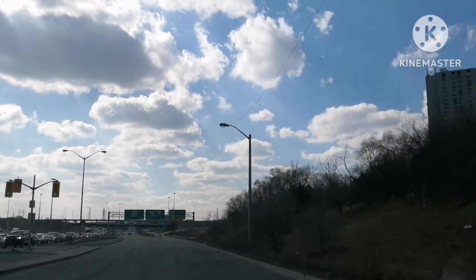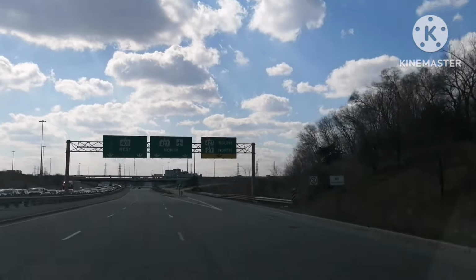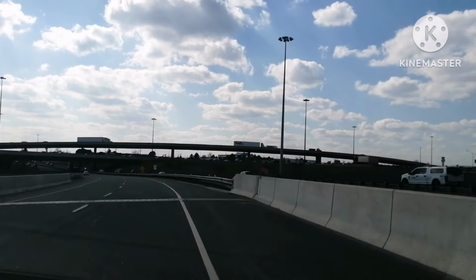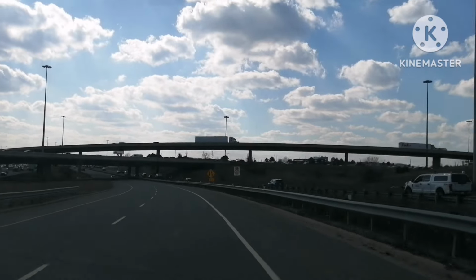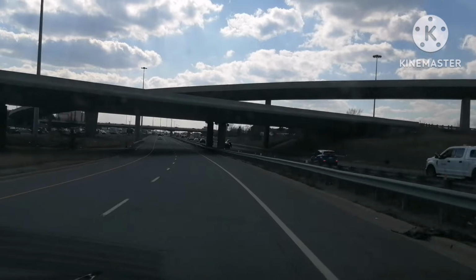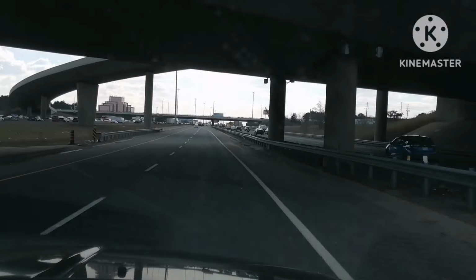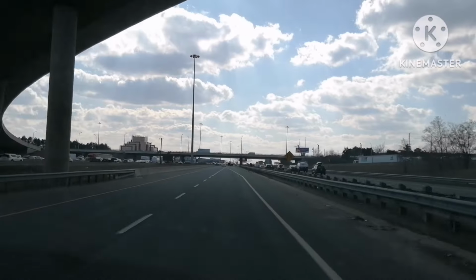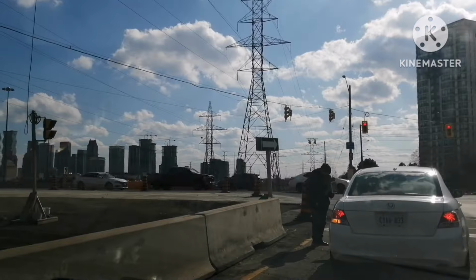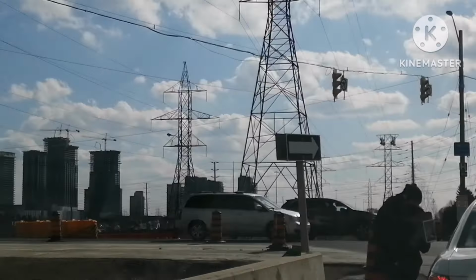Today we are going to Mississauga to visit Jurassic World Exhibitions. We are driving from Toronto to Mississauga and it is almost a 30 minute drive. Right now we are on Highway 401. The route is not so busy, so we are expecting to be there by 4:30. Weather is so good outside.